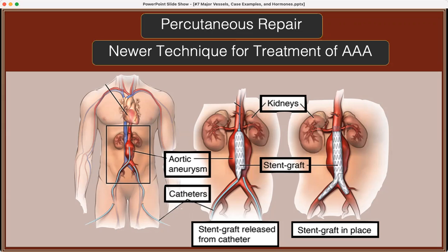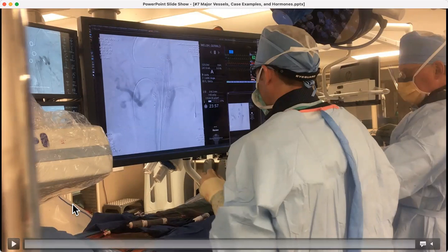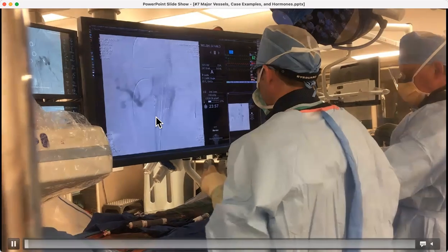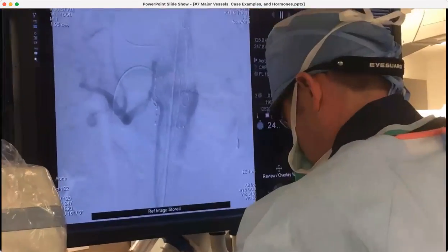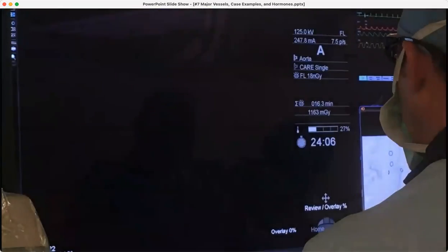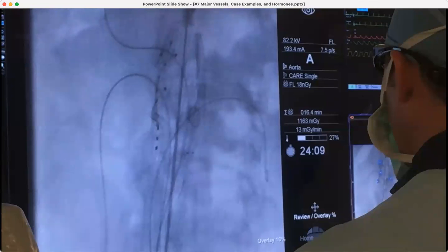And then if this area extends further up, like this, they need to put the graft further up and it includes the vessels, they can put little holes in these stents and then put catheters up and extra grafts. And the next picture or video is showing the operating room with the fluoroscopy machine, looking at placing these stents and threading up grafts to feed blood supply for the renal arteries, and of course the celiac.